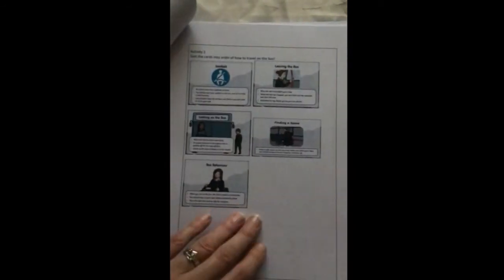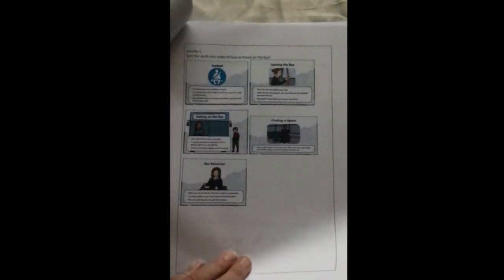Information about the bus and behaviour, and now I want you to put them into the right order of what you would do first when getting on the bus. Now you can create a poster to tell other people how to travel safely on a bus.